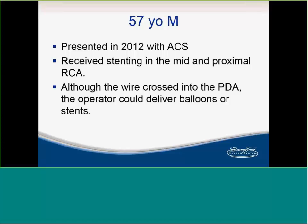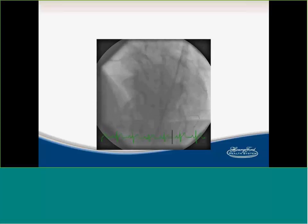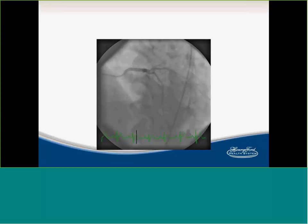input in it. So the first patient I'm going to present to you is a 57 year old male. He came in 2012 with acute coronary syndrome and received stenting in the mid and proximal RCA. Although the wire crossed in the PDA, the operator who called me said he could never deliver anything, and you can tell this from the angiogram. This is his baseline angiogram, done in an outside institution in 2012.